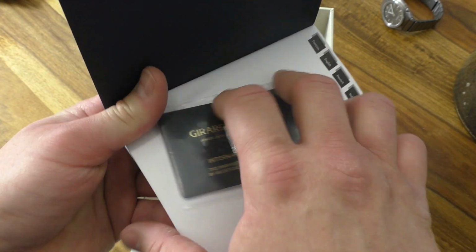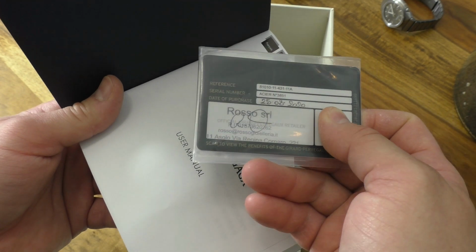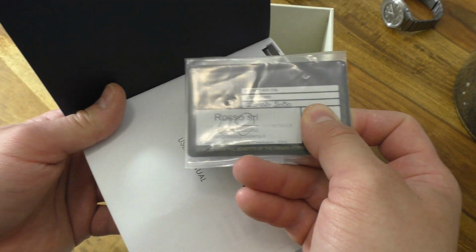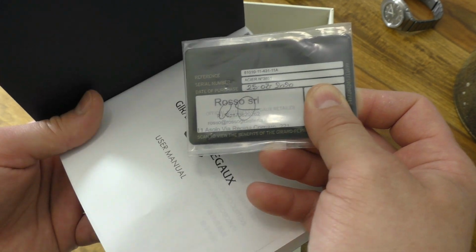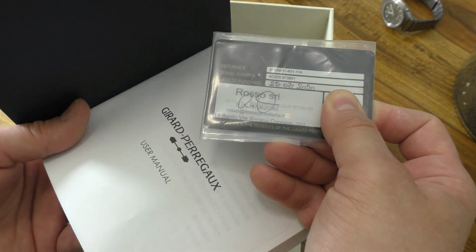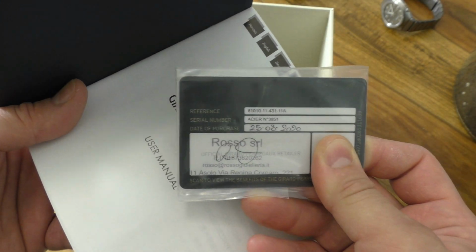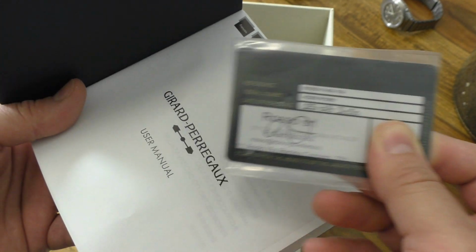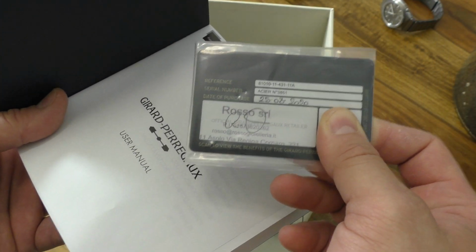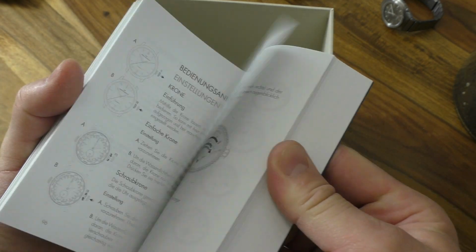Inside we find the international warranty card, and I had to hide the QR code of it, because with this QR code you can register the watch and lengthen the warranty, and of course I don't really like the idea that you or anyone else would register my watch. But this is cool. By the way, I have already registered this watch and I have lengthened my warranty.